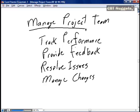One of the 2 new processes to the executing process group is managing the team. As I said in the introduction, managing the team is not a new process. It's simply been redistributed. In the previous release of the PMBOK, managing the team was part of monitoring and control. Now in the 4th edition, managing the team is part of executing. I personally believe managing the team is a much better fit in executing, because managing the team manages the people who are responsible for the execution. Managing the team is managing the people responsible for project delivery.